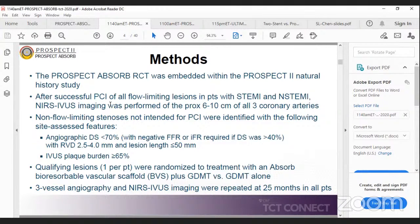So after successful PCI of all flow-limiting lesions in patients with acute coronary syndrome, STEMI and non-STEMI, the NIRS and IVUS was performed at the proximal 10 centimeters of all the 3 coronary arteries. And then you identify the non-flow limiting stenosis, which were not intended for the PCI, of course.